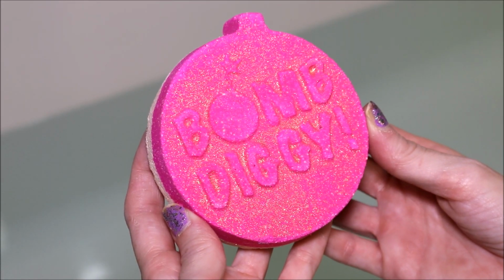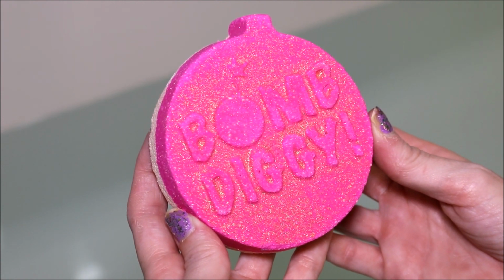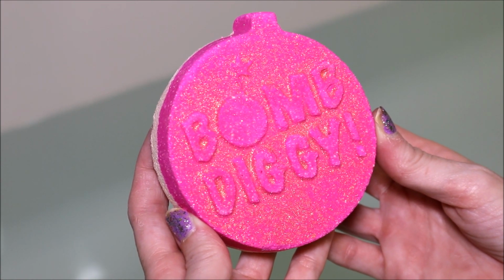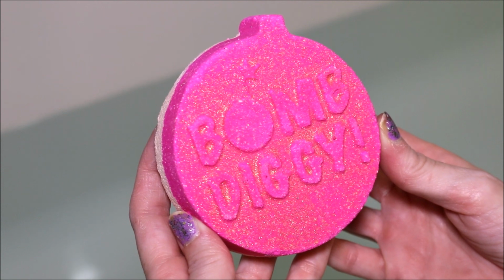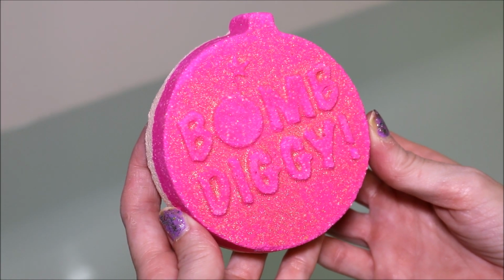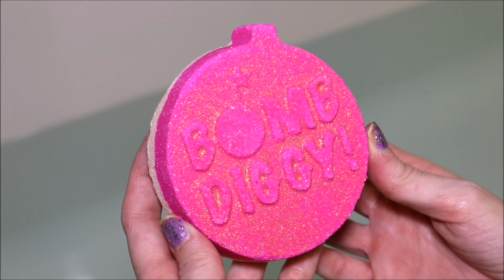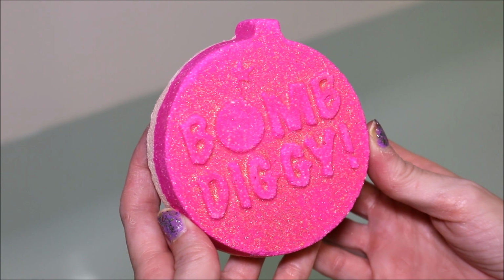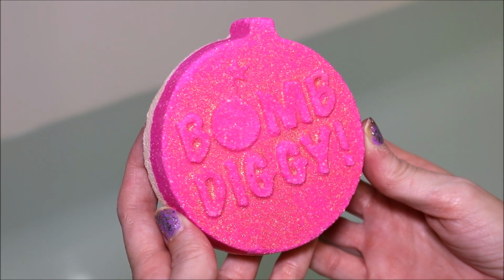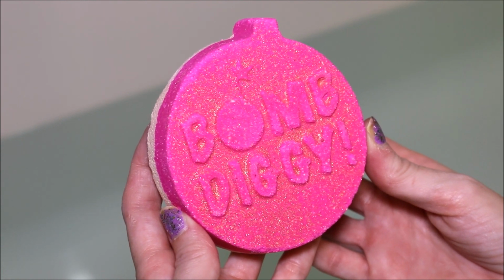Going to be doing a Lavish Bath Box demo from a bath bomb I received in the June Lavish Girl Boss Bath Box. This one here is by Bomb Diggy, and it is called the HBIC Bath Bomb, which, if you don't know, stands for Head Beach in Charge. And the scent of this is described as crisp pear, strawberry, raspberry, and grounded with a rich blackberry topped with a pucker of tart lemonade.